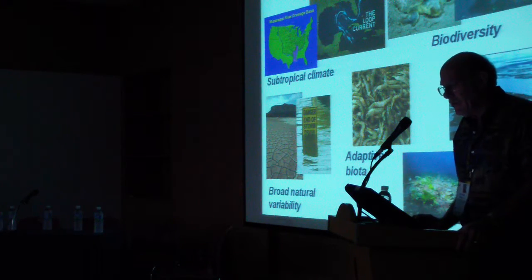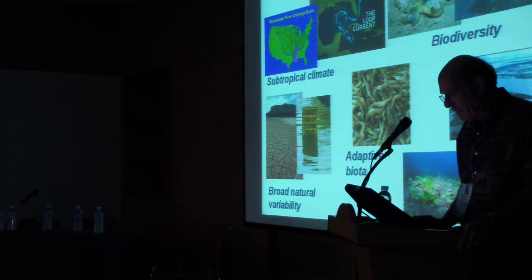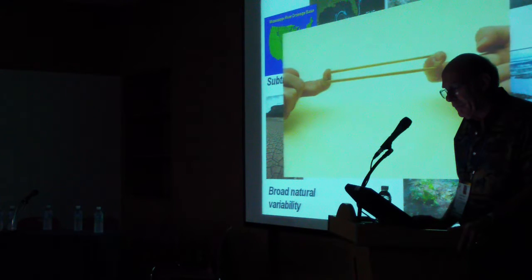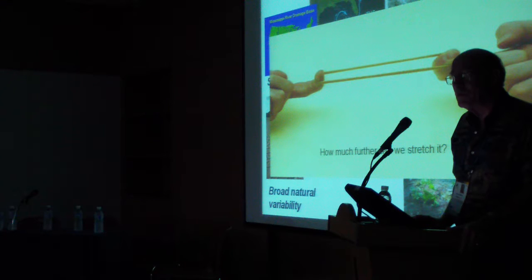So maintaining a robust resilience is really key to the sustainable future of the Gulf of Mexico. All of these aspects I've been talking about and others here, the biodiversity, kind of the adaptive biota idea that Mike was talking about, and very diverse habitats. But how much can we stretch it? How far can we stretch that resilience?